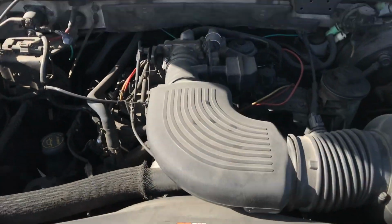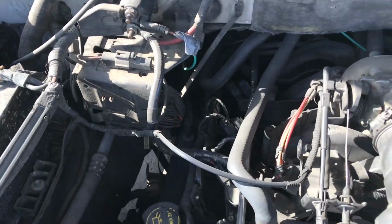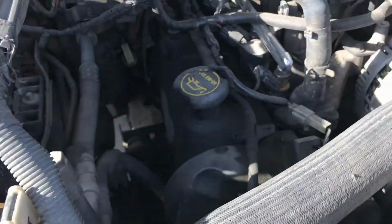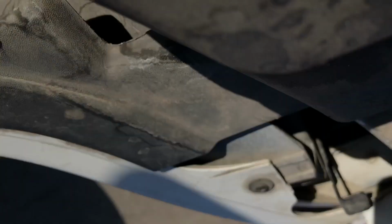Let's check out the motor really quick. The motor does look pretty decent there. I don't see anything that really stands out to me. And you've got antifreeze in there, so that's a plus too.